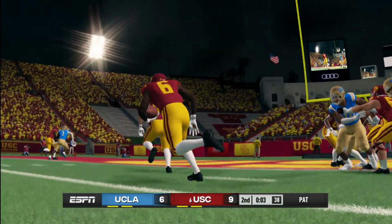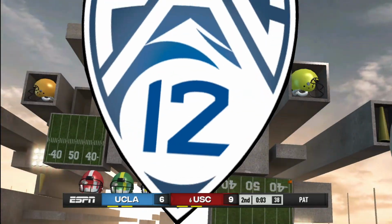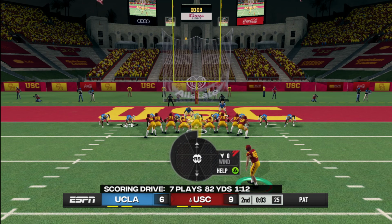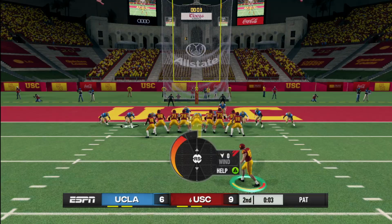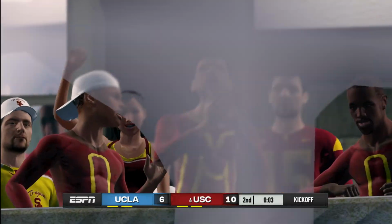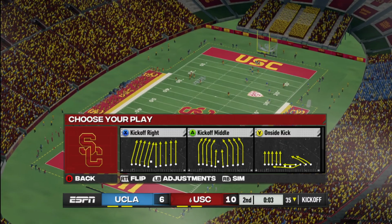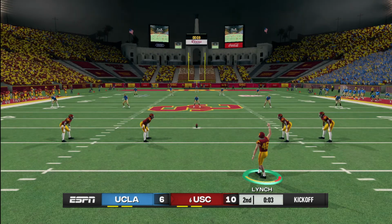Great job of finding the space to run and just bursting in for six. USC holds a field goal lead. And he converts the extra point. So that's a 7-play, 84-yard drive, and they come away with a touchdown. I think the big thing there, Brad, is that they were able to execute the passing game. When you can get big plays and great execution, obviously you can move the ball down the field.